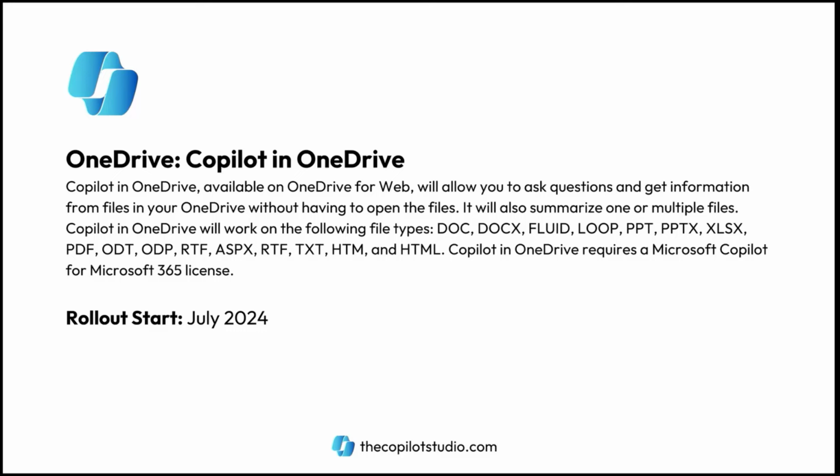OneDrive, there's a couple of things coming to OneDrive as well. It is going to be available in the web, and it's going to allow you to ask questions and get information from files inside of your OneDrive for Business as well.